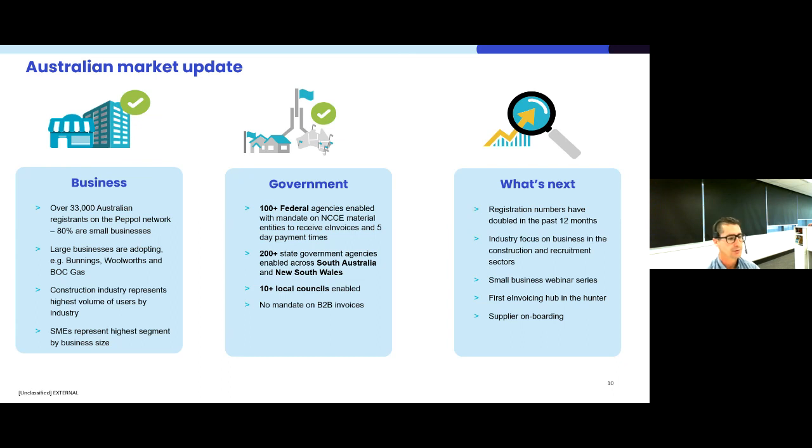80% of those are small businesses, but if you think about the small business process to become enabled, a number of them have access to that through their existing accounting software like Xero, MYOB or Reckon at no additional cost. So they represent the largest number of registrants by business size. But we are seeing large businesses adopting e-invoicing. So we've had the likes of Bunnings, Woolworths and BOC Gas come on board to adopt e-invoicing, and there's different drivers there, and we're going to hear a little bit more about their journey as well in the next slide, but not right now. And there's other businesses who are on that journey as well.